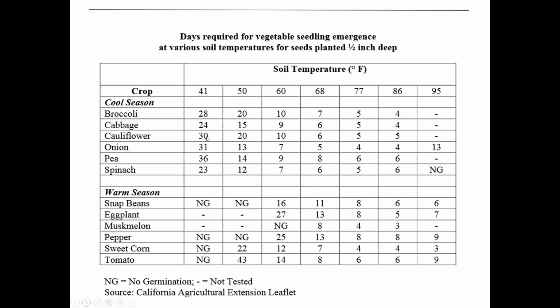We're not going to spend a lot of time on this one. This source came from California Agriculture Extension, and it just tells you a lot of information. Your crops are on the left-hand side, soil temperature across the top, and then it has your cool season and your warm season vegetables. The numbers in the middle are how many days it actually took for the plants to germinate. So again, this is a little advanced if you're just starting out.